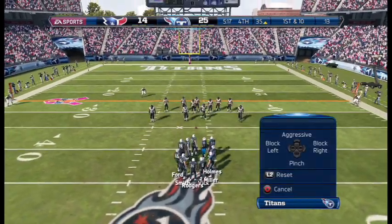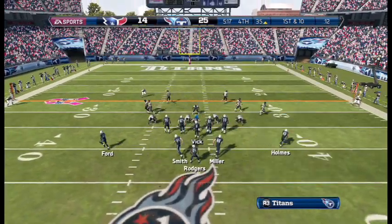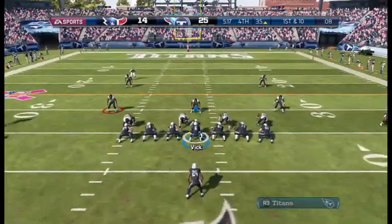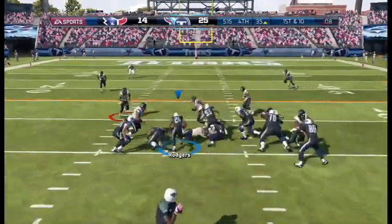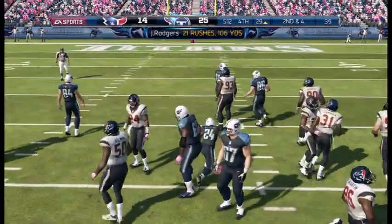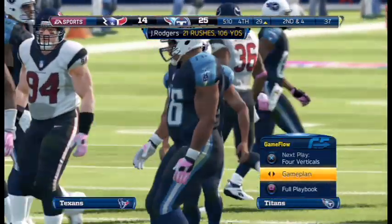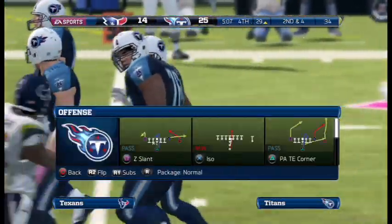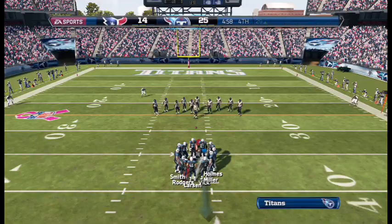Hey, let's go. Base 24. Two tight ends on the field here. First down and 10. They feed the running back. That was a running play that time by the offense. It picked up some good yards. Nothing like it. Show the defense you're willing to get in there and slug it out and get some tough running yards.